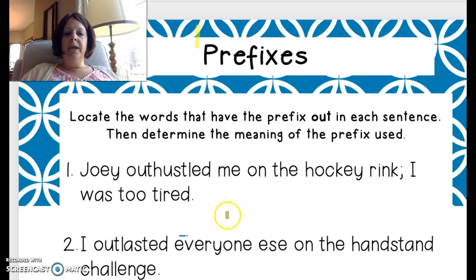So, Joey outhustled me on the hockey rink. I was too tired. So because I was tired, I was not able to keep up with Joey. He was working a lot harder than me.